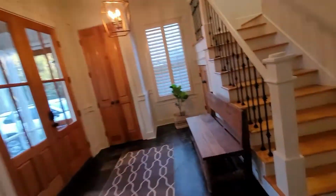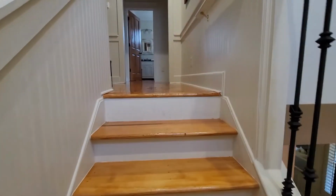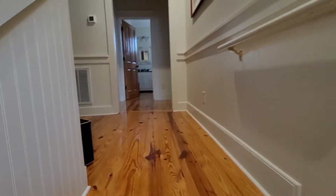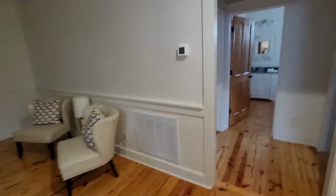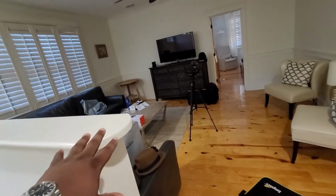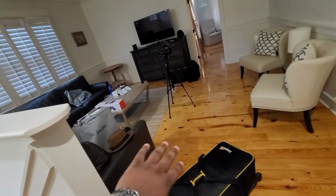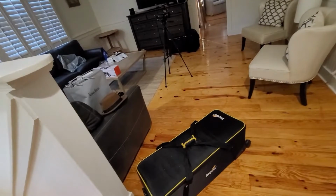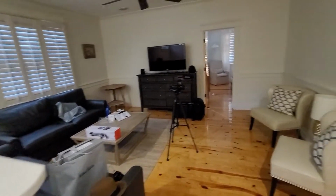Now let's transition upstairs. Beautiful floors throughout. This has been my area. I'm really not a fan of the steps. This been all me. So before we get into my setup, I actually want to share with you guys what I take with me on the road to be productive and do what I do. Let me just show you guys.